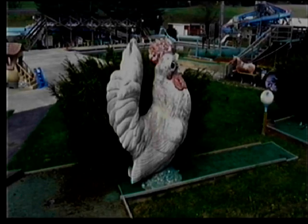He looks a lot happier? I was going to say duller, the paint. Oh, okay. He's been freshened up. It looks like you hit the golf ball underneath him or something, and it comes out as an egg. Except it's a rooster. That wouldn't work. Okay, anyway, go ahead. We won't quibble over the science of it.